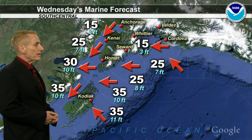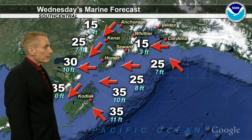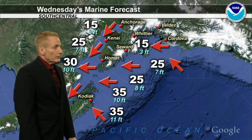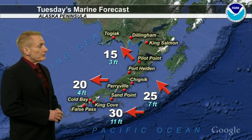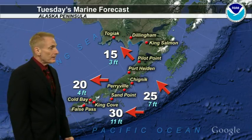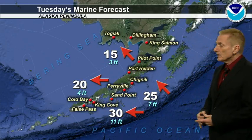Pretty brisk into Kamishak Bay as well with east at 30 knots. Cook Inlet, northeast 15 to 25, strongest south of the Foreland. Small craft advisories for the North Gulf Coast, but only 15 currently in the forecast for Prince William Sound. Bristol Bay, southeast 15 tomorrow. These winds coming up in the afternoon to 30 knots on the south side of the peninsula, 25 knots, Castle Cape to Sitkinak. Seas building to 11 feet as well.